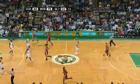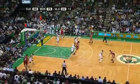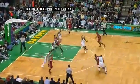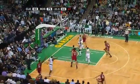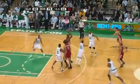All right. 75-60. You were saying there, Tommy. I think your mic was off while you were investigating. He was complaining about Bergeron not getting the foul when he took it to the basket. James bumped off the ball. West able to save it. James misses the shot. Joe Smith, nice hustle rebound.